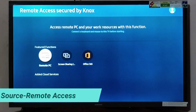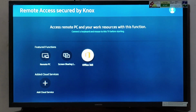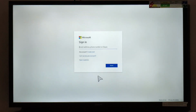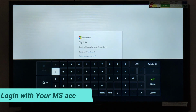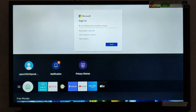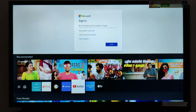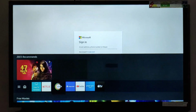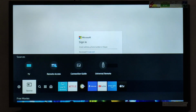And one more thing is, on this TV you can use Microsoft powered apps without the brain of the computer, the CPU. Without a CPU you can use them, you just have to have a Microsoft account. If you have a Microsoft account, you can use Teams, Excel, Outlook, any Microsoft app. Without a PC you can use it, and you can even use it as a PC. And Windows 10 compatible screen sharing, and Apple AirPlay 2 compatibility is given.